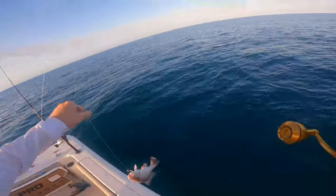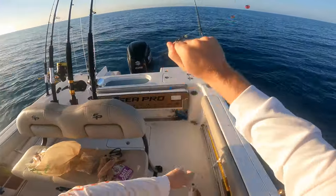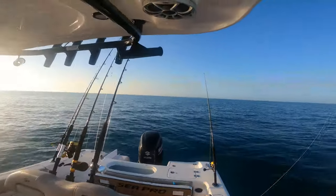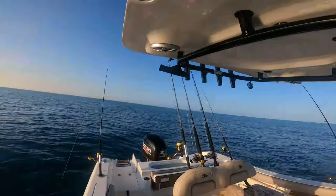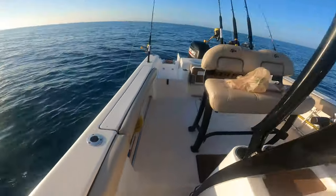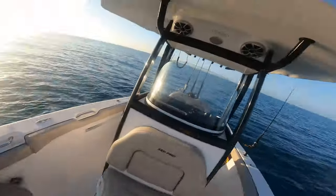Oh my god. What a mangrove snapper. Holy crap. Thought this was an amberjack because of the run it made. Oh my god, what a nice fish. It was on a piece of shrimp too. I got a quick measure on him. 19 just about. Wow, really nice fish. Throw him in the box.